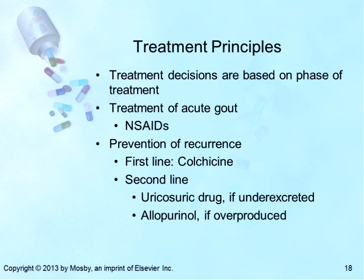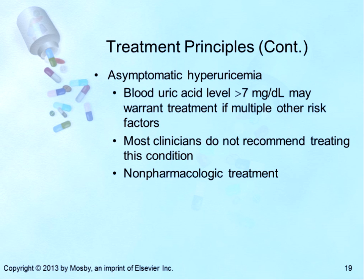Urate-lowering drugs are used for long-term treatment, and management of gout requires characterization and modification of risk factors and associated disorders. This includes diet as well. For asymptomatic hyperuricemia, although the treatment of asymptomatic patients is somewhat controversial, a blood uric acid level greater than 7 may warrant treatment if the patient has multiple other risk factors. However, most clinicians recommend that asymptomatic hyperuricemia not be treated. Non-pharmacological management of asymptomatic gout is generally attempted.